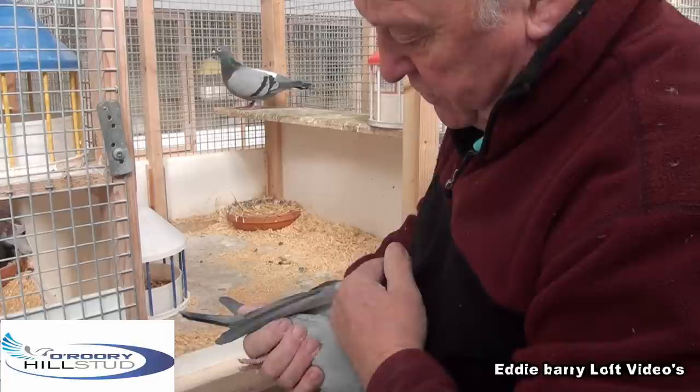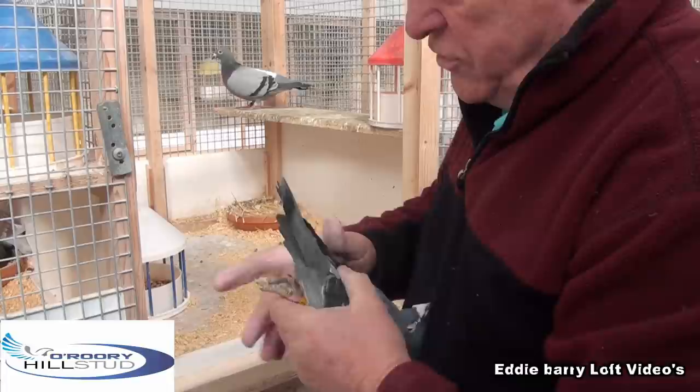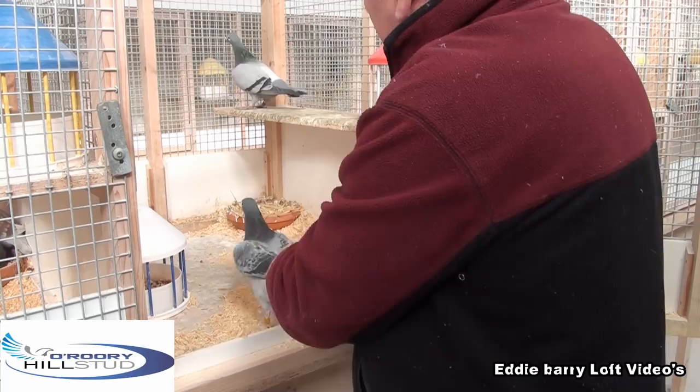Again, the big broad underwing feathers here. Tail the same, strong, but oh, he's bred multiple winners. He's 2000, double rung too, you know, so you have to be special. And he's been bred.